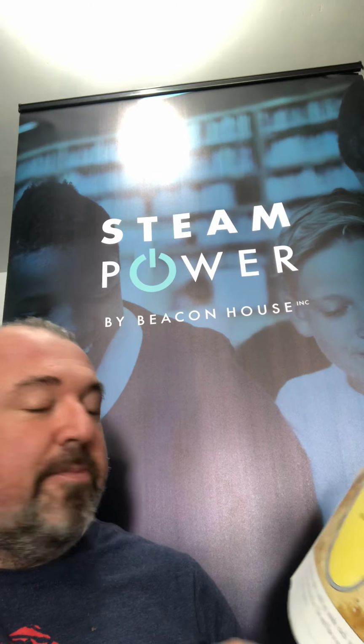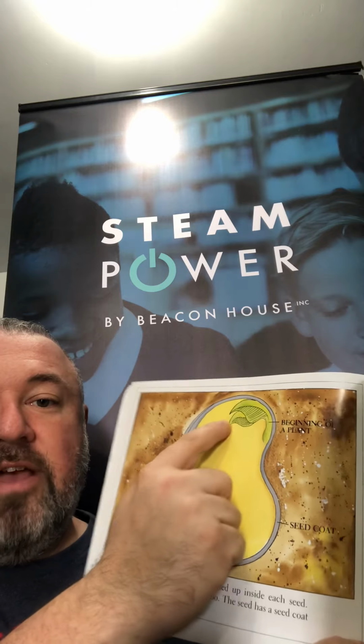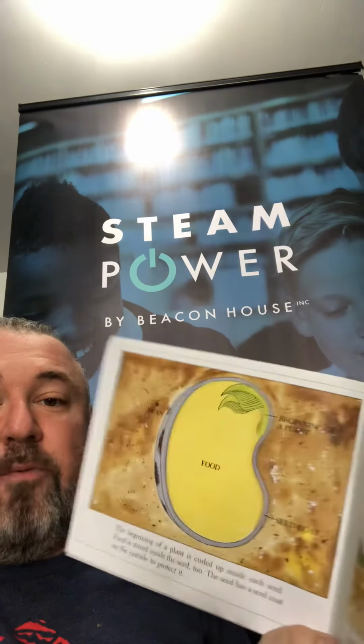The beginning of a plant is curled up inside each seed. Food is stored inside the seed too. The seed has a seed coat on the outside to protect it. You see, there's a lot of food inside the seed to help make that baby plant grow, so that when it's not yet producing its own food through photosynthesis, it has enough energy to grow.